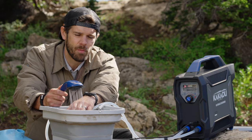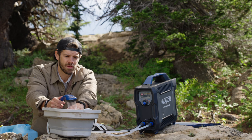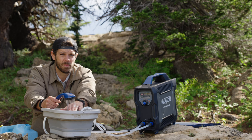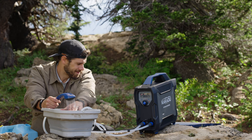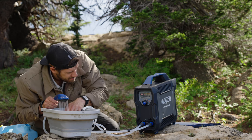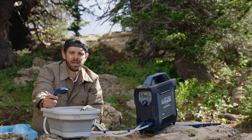Lit right back up again, no problem. So it's actually a little bit cooler for a second, which I have no problem with. I'd rather it dip down maybe 5-10 degrees than burn me when I'm trying to take a shower. See it steaming? I keep trying to do the scalding test, but my water's already so warm. So again, let's shut this off for a second.